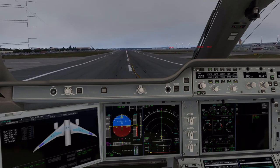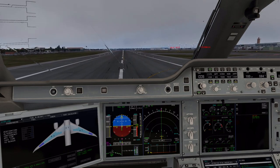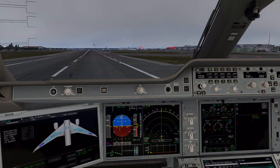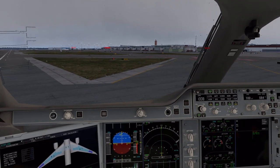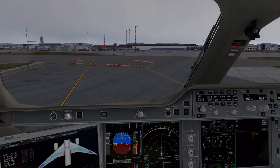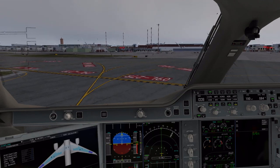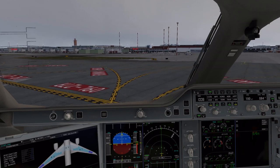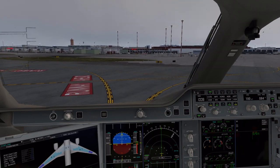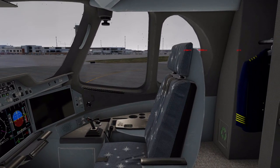Okay, so I'm going to turn right here and get out of the way of any of the landing traffic. I think we'll get taxi instructions now.